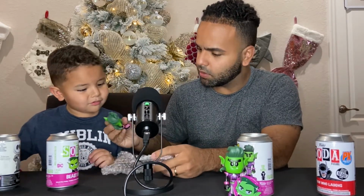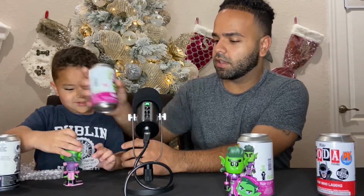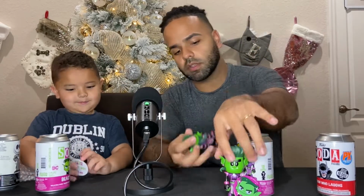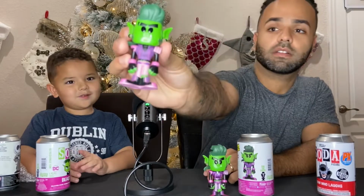Anyways, guys, hopefully I can get a chase with this one. This would be pretty cool. I think it's glow in the dark. Chase? Is it a chase? No, it's not a chase. Oh! Looks like yours. One's metallic, one's not. This one's shiny, this one's not. Oh. Okay. Regular. Regular.